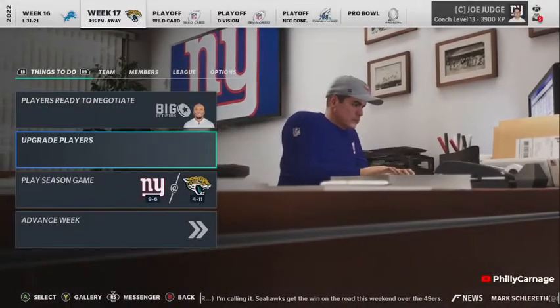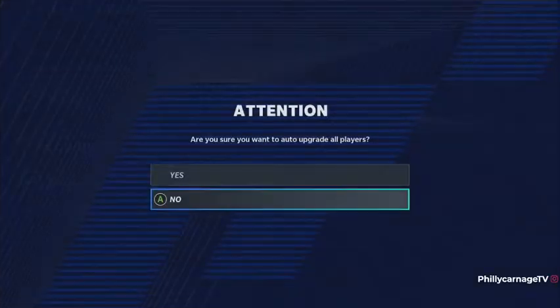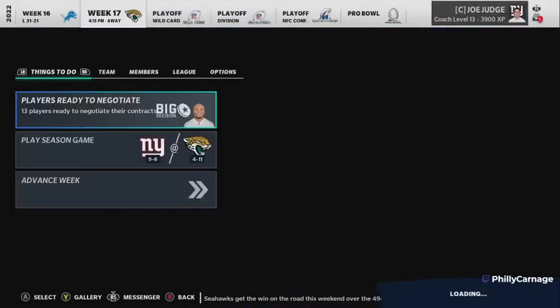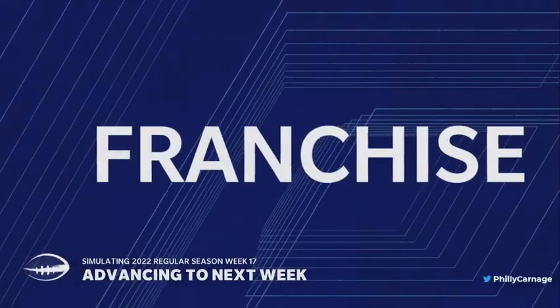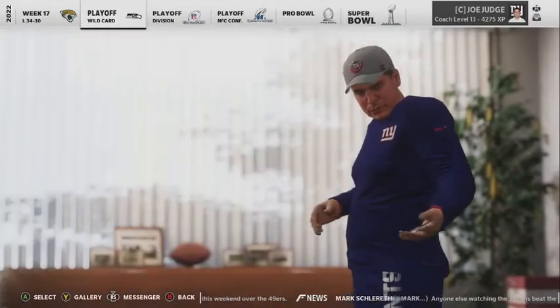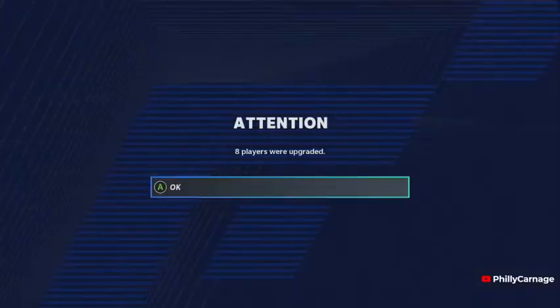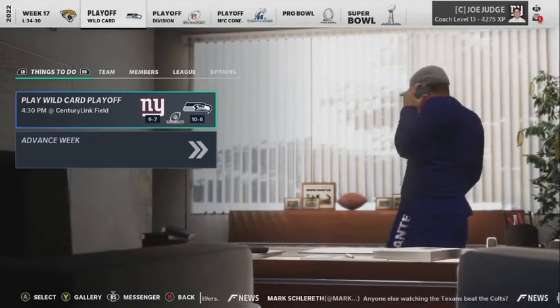So we suffer a loss there to the Lions, 31-21, as we look to finish off the season here against the 4-11 Jaguars. Should be a winnable game, and we lose. But we are back in the playoffs for the second year in a row at 9-7.